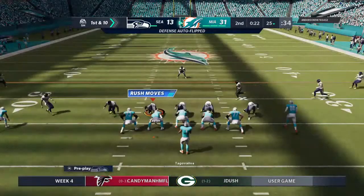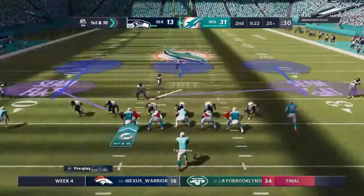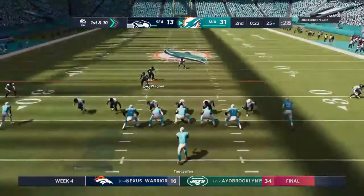The Dolphins at the line, ready for their next drive. You've got less than 30 seconds left here in the half. You're well on your own side of the field. What are we doing here, Coach Davis?